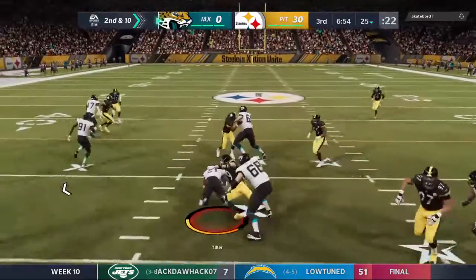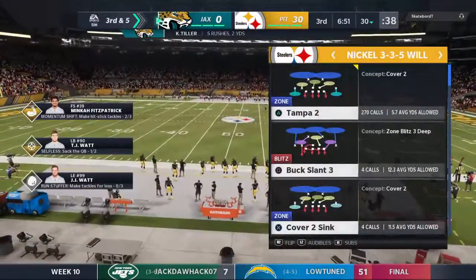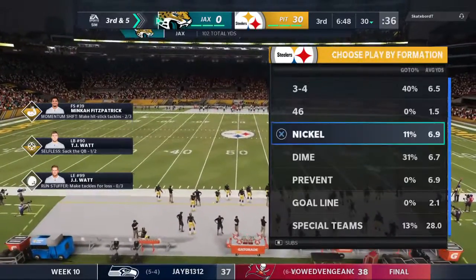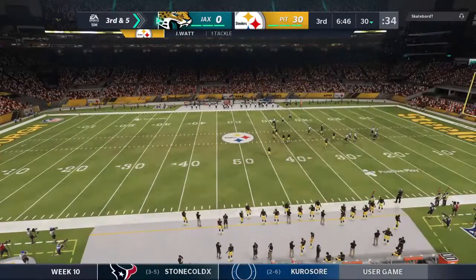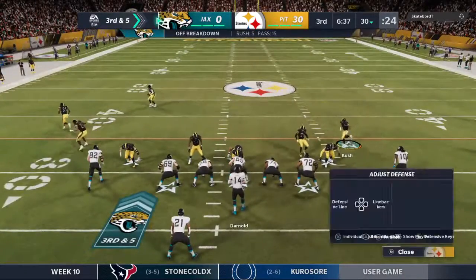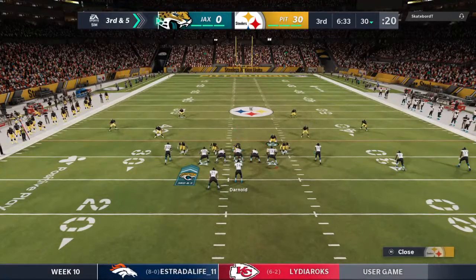From the shotgun now, here's an inside give. And this will be a gain of 5 as he gets it to the 30. 5 yards. Now it's 3rd and 5. But they certainly have been able to get him going and establish the run. So I think it's time to abandon that plan and start chucking it all over the park. And you know who's excited about that? The defensive front. They got a chance to pin their ears back and get after him now.